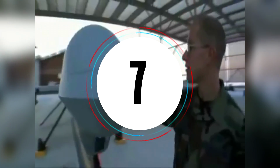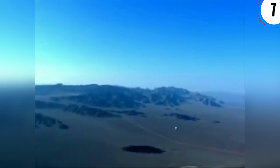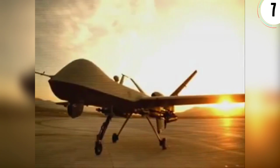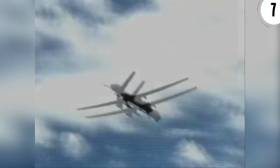Number 7. MQ-9 Reaper Drone. The Reaper has been around for many years now, but was used largely for intelligence and reconnaissance until recently. Today, squadrons of F-16s are being transitioned into fully unmanned drone fleets. The Reaper is the largest of the UAVs in the US arsenal with a wingspan of 84 feet, a takeoff weight of 7,000 pounds, a payload capacity of 3,000 pounds, and a flight time of 36 hours. The drone climbs up to 52,000 feet and reads a license plate from over 2 miles away.